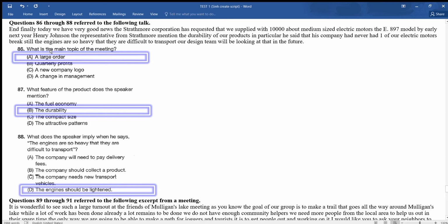Number 86. What is the main topic of the meeting? Number 87. What feature of the product does the speaker mention? Number 88. What does the speaker imply when he says, The engines are so heavy that they are difficult to transport.